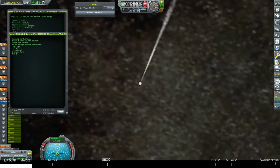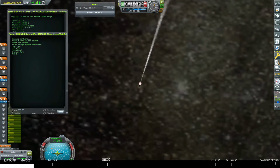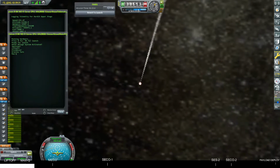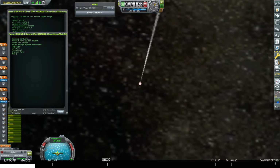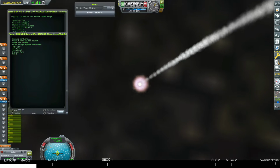Propulsion indicates nominal. Power and telemetry also reported nominal. Next major activity, just a little under a minute from now, we'll have the main engine cutoff, followed by stage separation and ignition of the second stage engine.